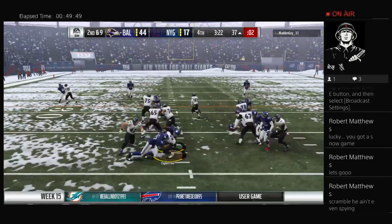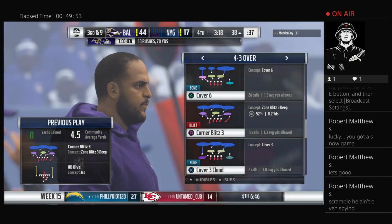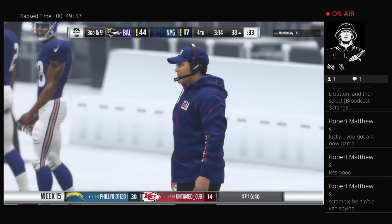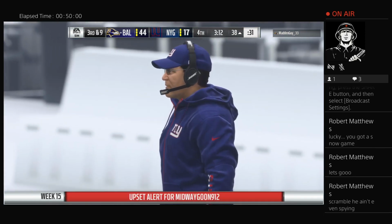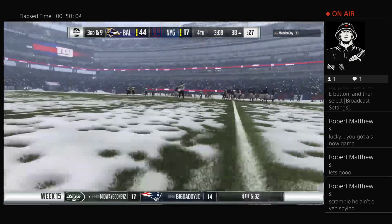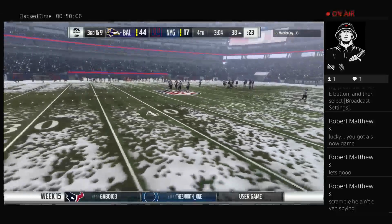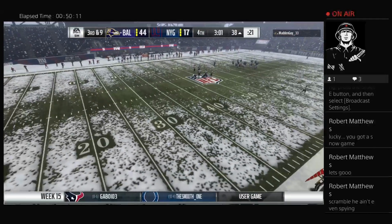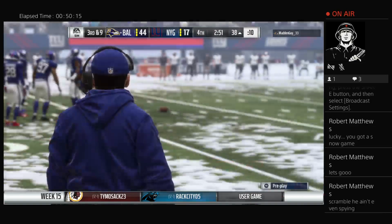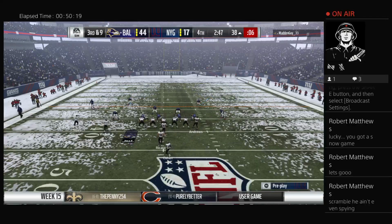And on the ground they go with a running back. Trying to run inside, but nothing there. No gain on the play there, so that doesn't help. Now they're looking up at a 3rd and 9 situation. The Ravens on 3rd down. They've had good success, 5 for 8 to this point. This is 3rd and 9.